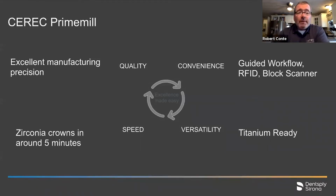So it allows for more precision than even the MCXL. It's much more convenient in that it has a very intuitive touchpad with a guided workflow. It enables us to mill zirconia in 5 minutes or less. That is huge. And it's also prepared for future titanium milling, so the ability to mill your own titanium abutments. So it is poised to be a beast for the future.